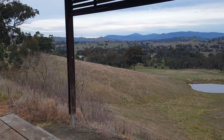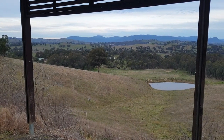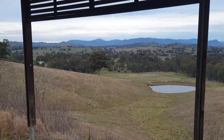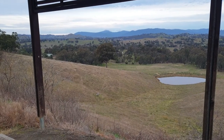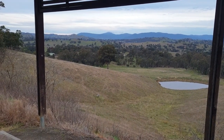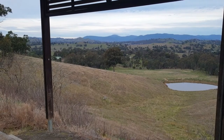Well, I've stopped here at this little shelter that they've made for the riders. The trail keeps going down that way. And I can see off in the distance, right about there, is the town of Alexandra that I'm heading to. It's quite a nice view from here. We've got some mountains in the background. It's been uphill all the way since Coriella, so I'm a little bit puffed at the moment, but I think it's a downhill run from here on into the town, so that's a little bit of a break. Let's keep going and go to town.